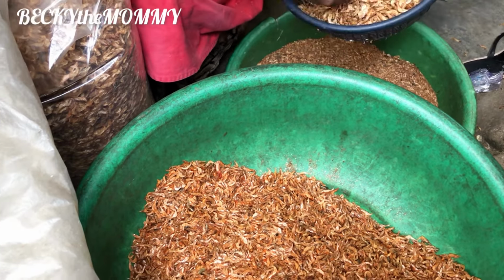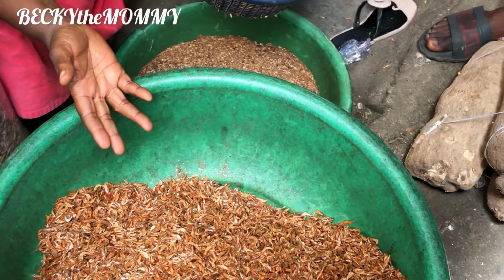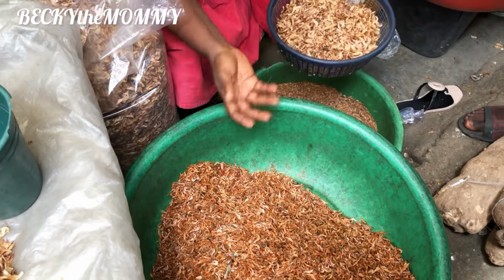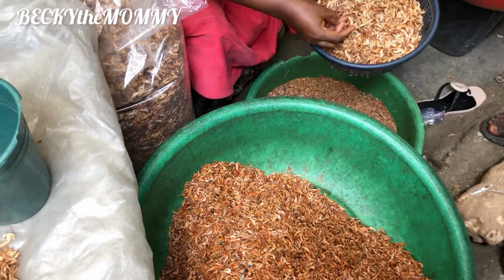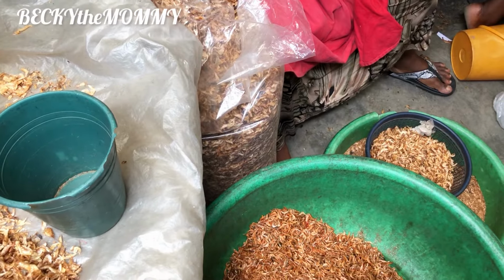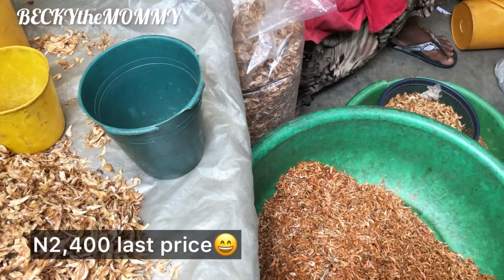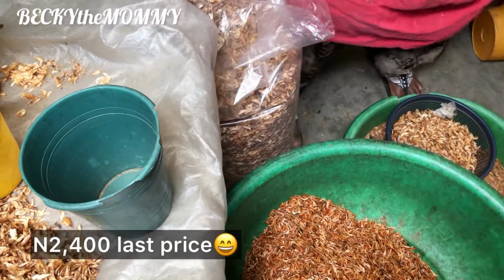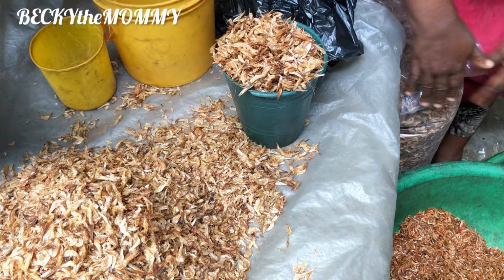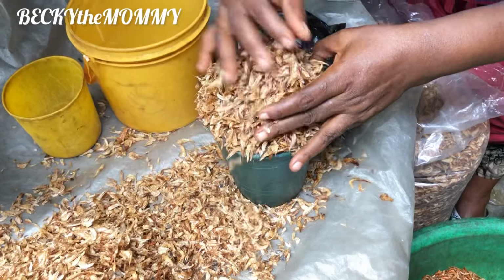No, 2,000. But earlier you said this yellow one is 800. I said this is not the day's steady price. What about 700? Bring my waterproof. I'll give you 2,000, I beg. How much last do you want to give me? Mommy, remove something. Now 2,500. That's how they do it.